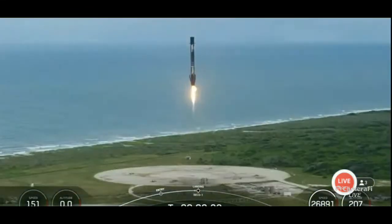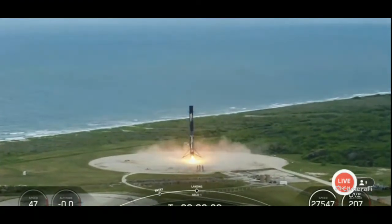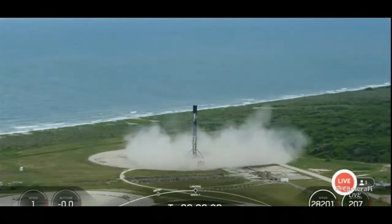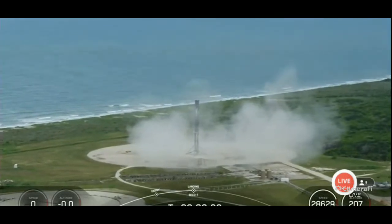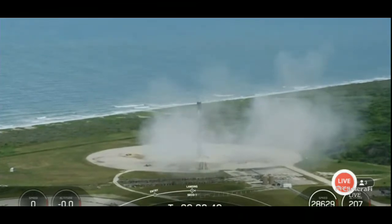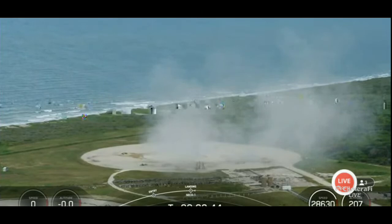Stage 1, landing leg deploy. That was as smooth as I'd seen it. We had phenomenal shots all the way through the landing burn. You heard the sonic booms. This booster has landed for the 8th time. That is the 89th recovery of an orbital class rocket.